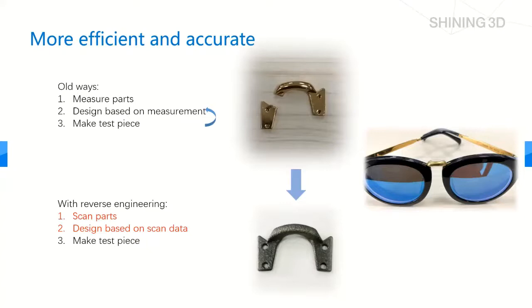Then, based on the measurements, we design in software or make a test piece. Due to manufacturing errors and measuring errors, there is a high possibility that the first iteration will not fit with the other parts. Then we have to repeat the iterations time and time again for a couple of cycles to get a final working piece. This takes us a long time.